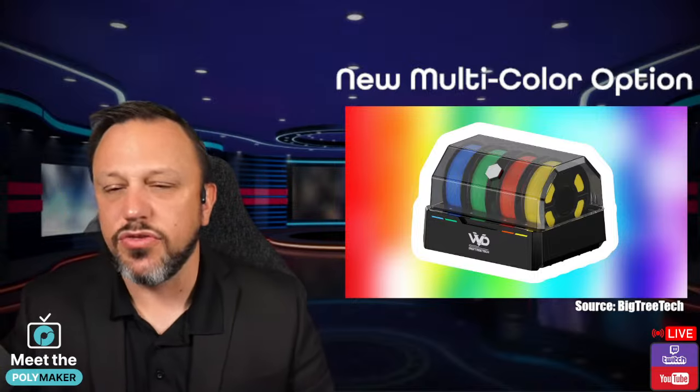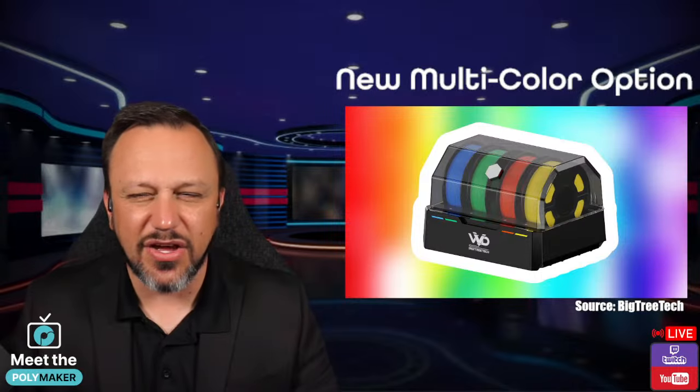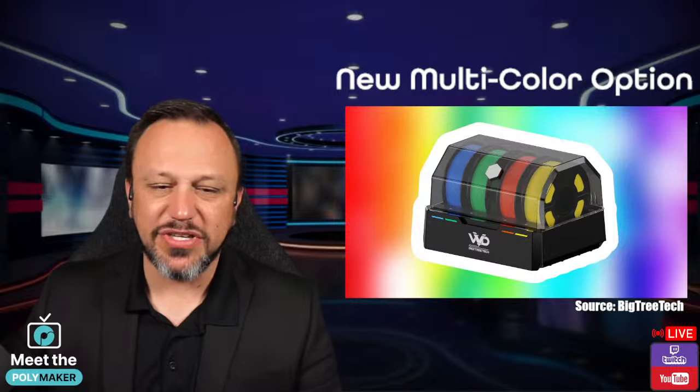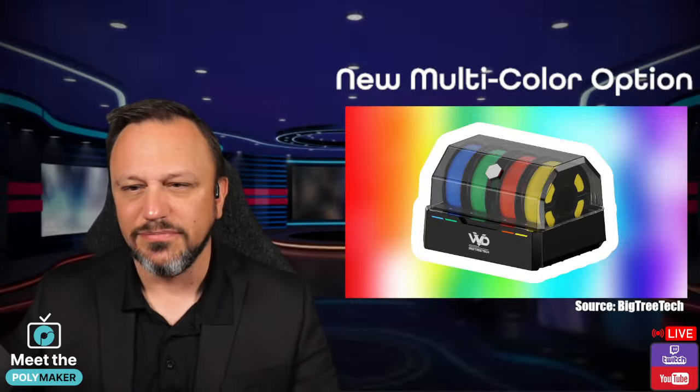So what can run through it? Probably the same we've seen in everything else, except TPU. I'd be shocked if it does TPU, but time will tell. We'll probably see it at Formnext next week.